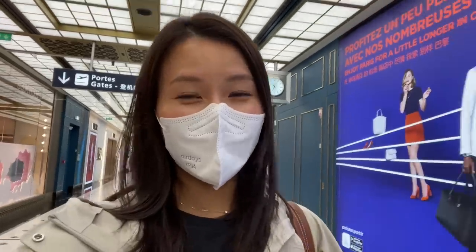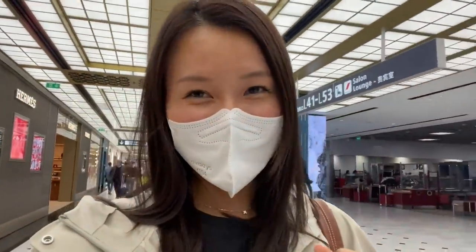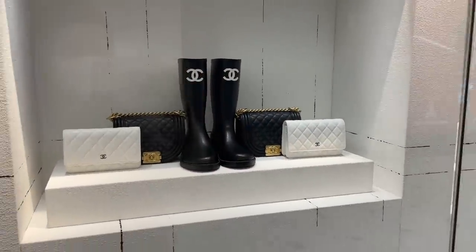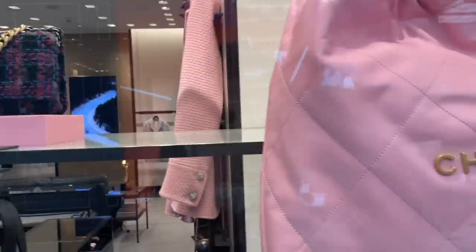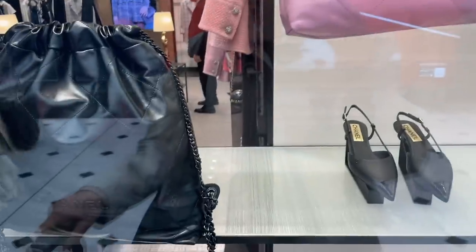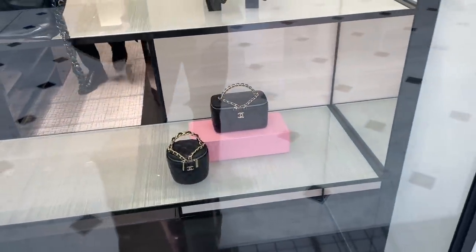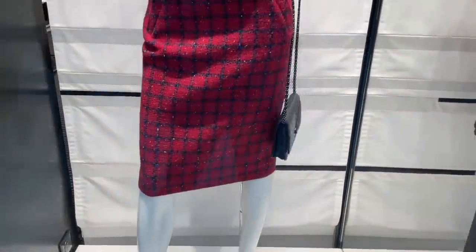Okay, still so obsessed with the DJoy, but I already splurged on a Lady Dior, so I'm thinking about it. Anyway, let's go to Chanel. Okay, those gum boots again. Wallet on chain 19 styles, very cute. Got some 22 bags. Vendor's bag down the bottom. Ooh, full tweed set. Very nice.